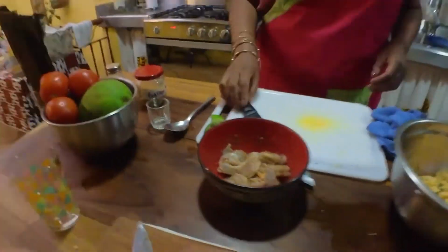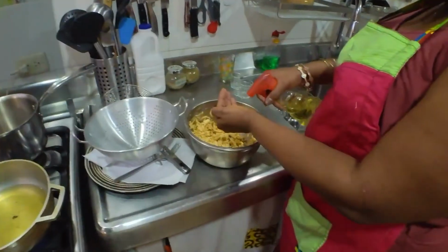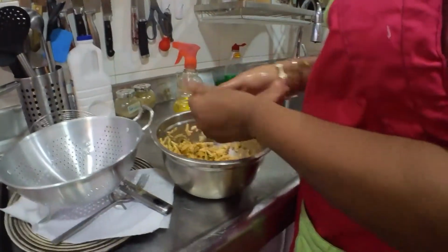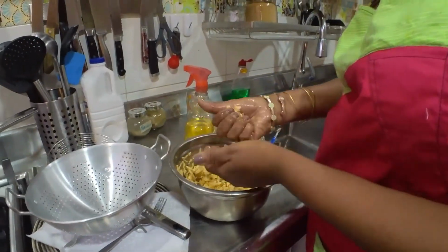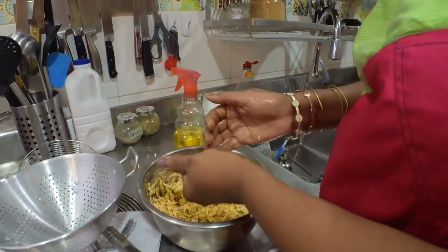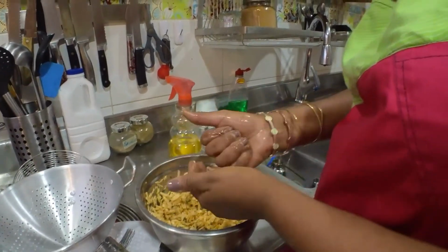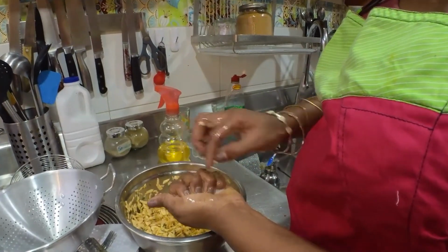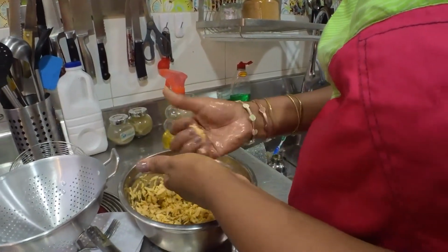So you oil your hands because that helps the plantains stick together. Okay. So you take a little bit, enough for you to make a little ball. And you kind of do it like that so that it sticks, because that's the starch. You see that white thing? I see it. You see it right there? I see it.